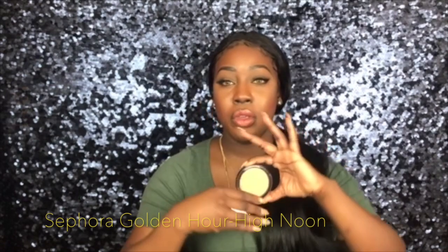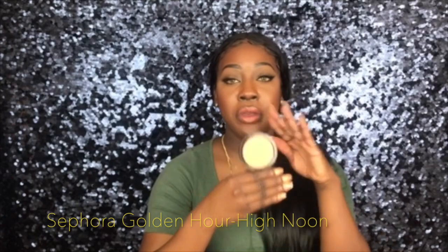highlighter. It is a beautiful highlighter. It's in the color number 3, High Noon. This highlighter is very beautiful. It is also very subtle. If you're looking for something of a blinding highlight, something that's gonna be pow pow pow, this probably won't be the one for you. But if you're looking for something with a gentle glow, then I feel like this would be perfect for you.